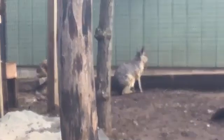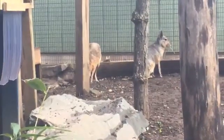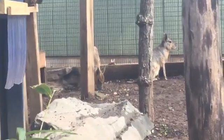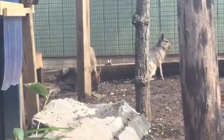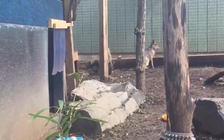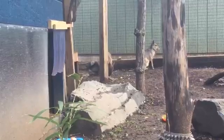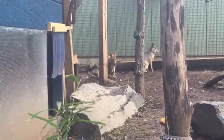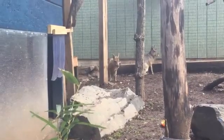So they're a little bit far away, so it's kind of hard to see how big they are. But these guys can weigh anywhere from 17.5 pounds up to 35 pounds. So that's pretty heavy. They're about the size of a really, really big house cat, or a small dog. And they're about 27 inches long. They're only about 1.5 feet, maybe almost 2 feet tall, so they're not super, super tall.